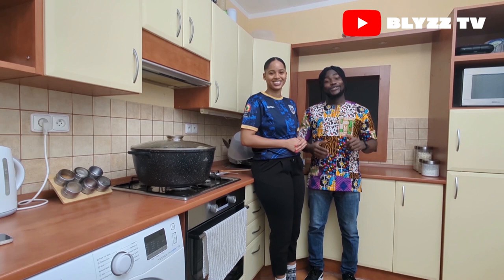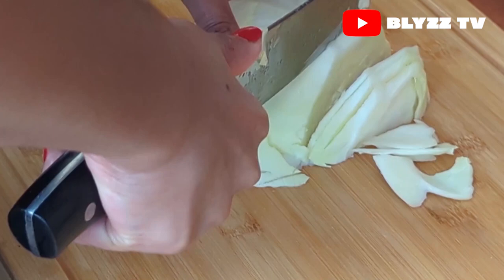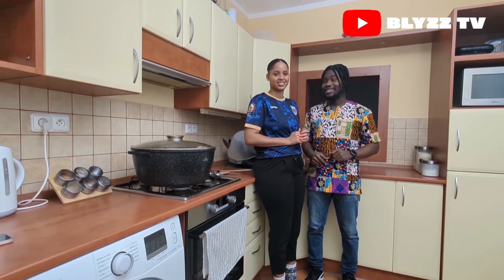So as you can see, I'm already in my African apparel, and anytime you see me in my African apparel during this cooking segment, it means we are doing something African. I have my beautiful lady here with me from Cape Verde. Today we are cooking something, and she's going to introduce herself and what we are going to cook today. So, can you introduce yourself?